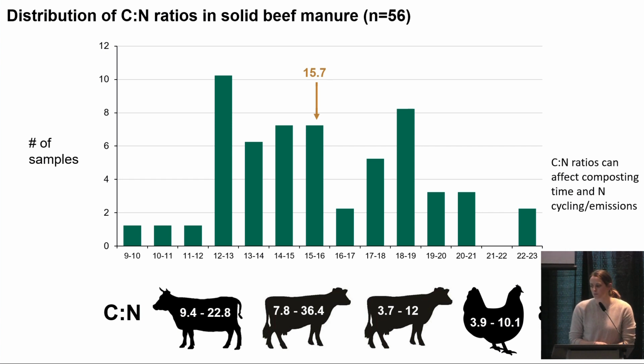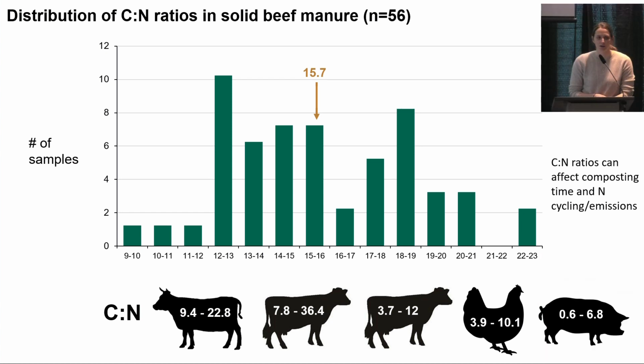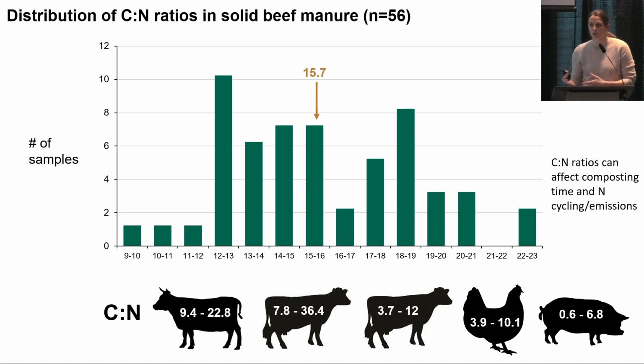This is the distribution of carbon to nitrogen specifically for solid beef manure, but you can see the ranges below for carbon and nitrogen for all the commodity types. This is important based on a higher carbon to nitrogen ratio. You're going to see probably an effect on nitrogen loss or nitrogen emissions if it's fairly high because you're getting a lot of mineralization. Usually that's above 25. But the majority of our solid beef and dairy manures fluctuate within the mid-range, around 10 to 20, a ratio.